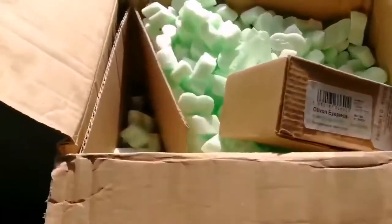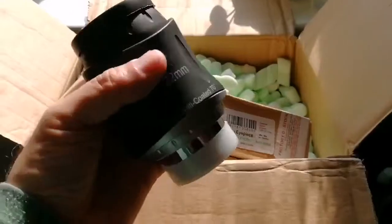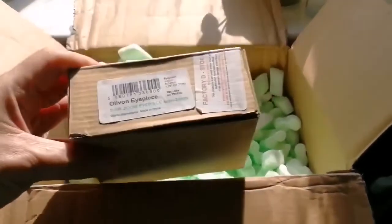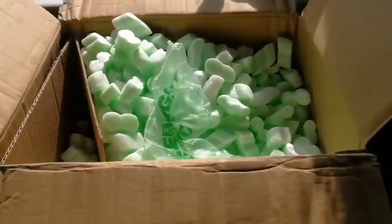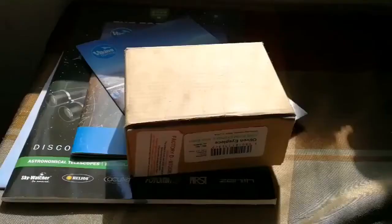I have that Skywatcher also, which I received from them. £55, everywhere else is £99. And I got it now in just one day, with free delivery. That's the best thing I've ever seen. Free delivery, number one. Northern Optics, go for that.